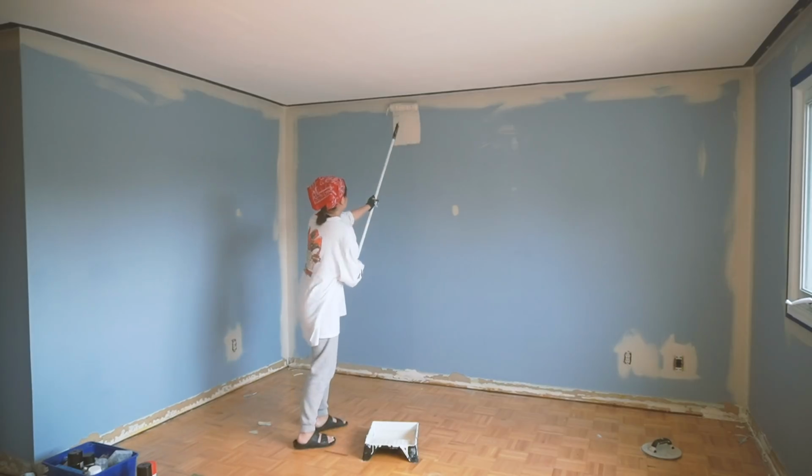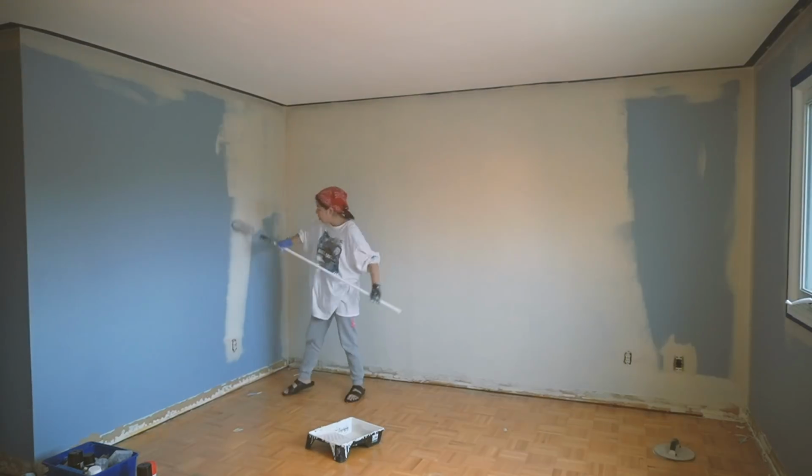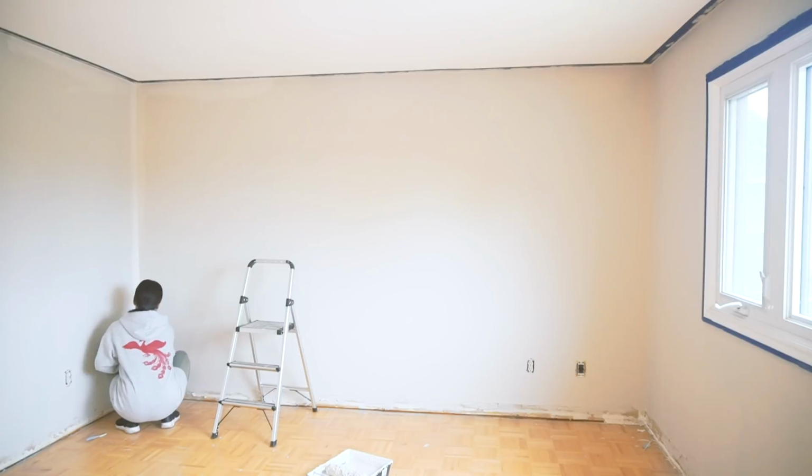Good morning! I realized that I never addressed why this closet is blue inside, and that's because this whole bedroom used to be this color. I didn't paint it. I figure it's a closet, it's gonna be on the inside. I'd have to take down this whole system just to paint it. I'm not gonna paint it.